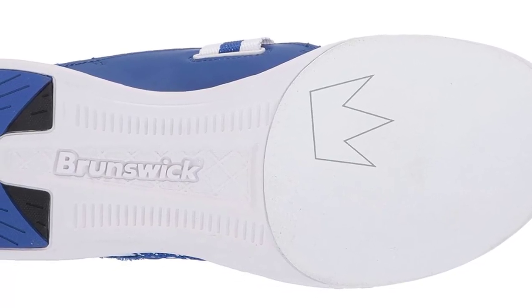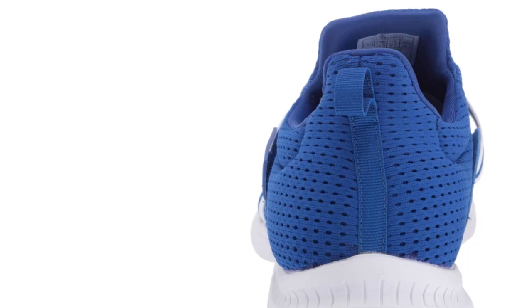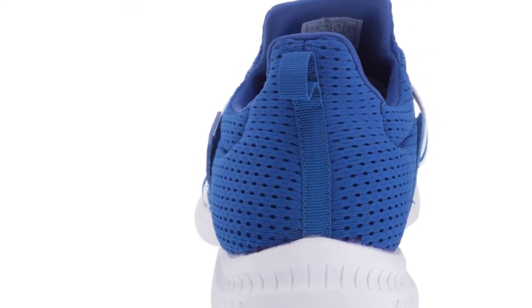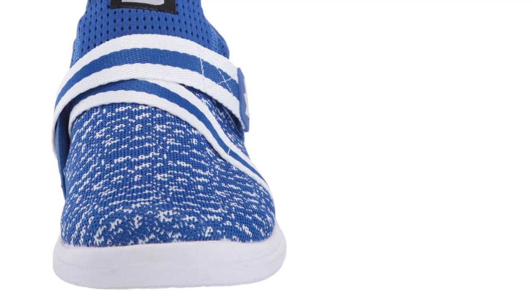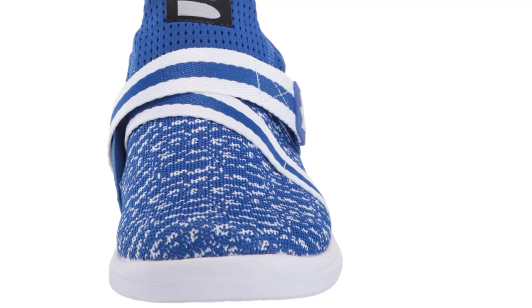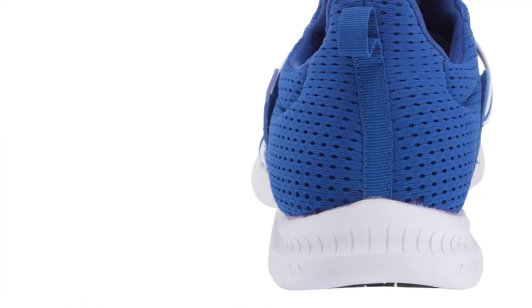Advantages: stylish design. Brunswick Men's Bowling Shoes feature a sleek, royal white look. Eye-catching in any setting. Perfect for standing out on the lanes. Comfortable fit, crafted with soft materials for all-day comfort. Ideal for long games. No more foot discomfort during bowling sessions. Enhanced performance. Specially designed soles provide excellent slide control. Improve your game. Experience better balance and stability with every throw.